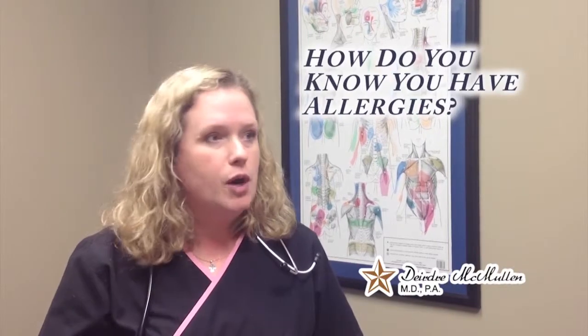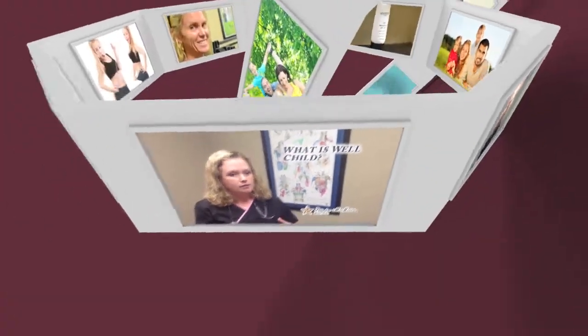Oftentimes people will have symptoms such as sneezing, itchy, watery eyes. They might have a dry cough that they can't explain. They might have just not feeling good, feeling kind of woozy or out of it because their brain just feels like it's in a fog. They may have chronic sinus pain. And then also there's different forms of food allergies that we address depending on the individual.